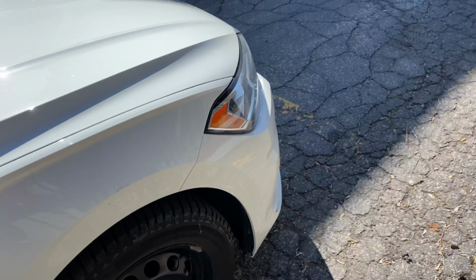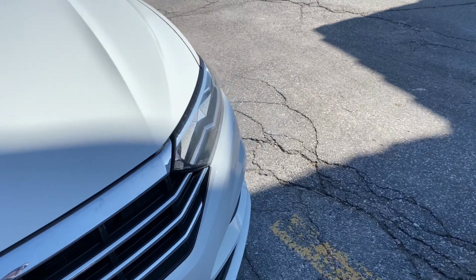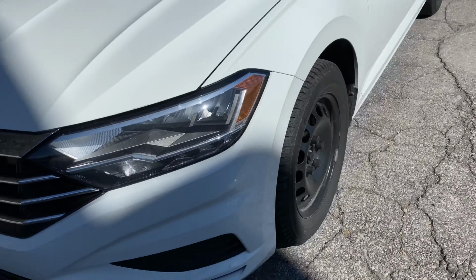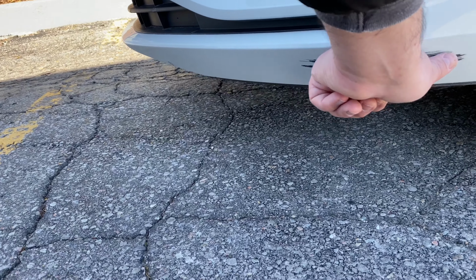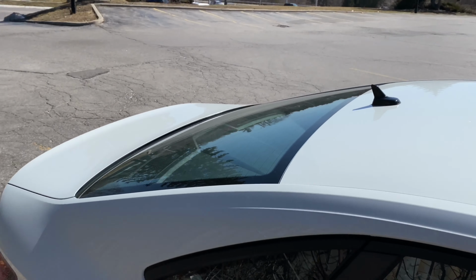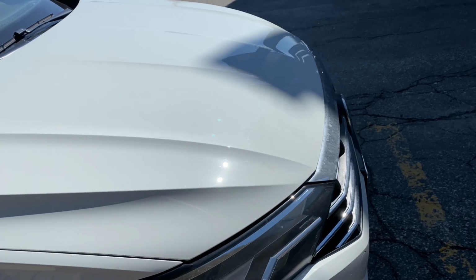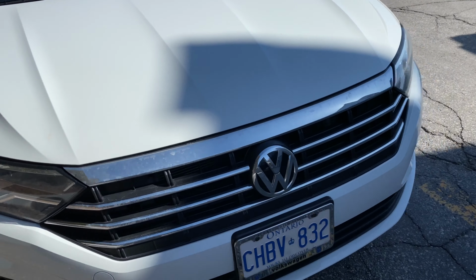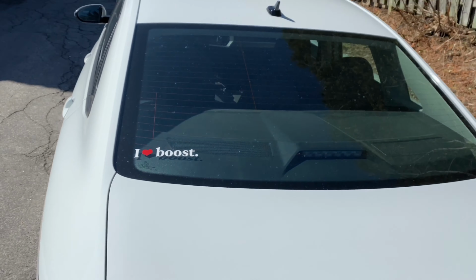Alright. The second boo-boo I have in this car is the front bumper. In this corner here. See, bottom part of the corner here, it's been all scratched off, I guess by hitting a curb. And that's basically about it. Car has no sunroof. Okay, still have my sticker on the back window of the car, saying I love Boost, and that's it.